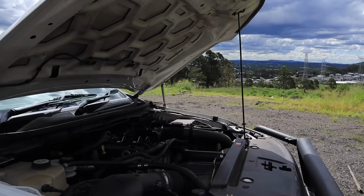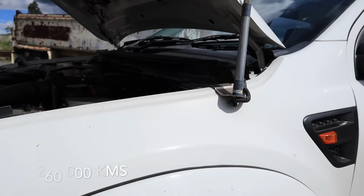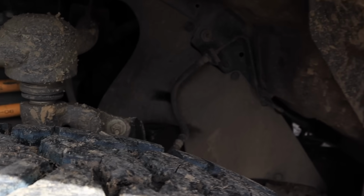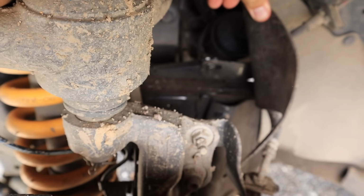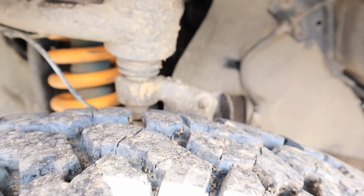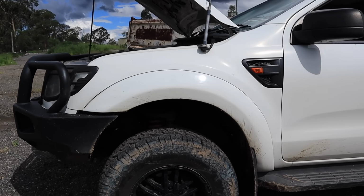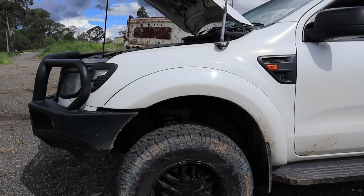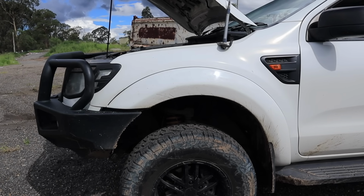So at about 260,000 kilometers, I had the starter motor start playing up on me. Your starter motor is located down here behind this rubber flap. Basically what happened was there's a terminal on there. There are 2 terminals which are positive. One of those terminals had come loose, and it was just as simple as tightening it up, and that was it. How I noticed that was every time I tried to start it, it felt like it had a really weak crank to it.